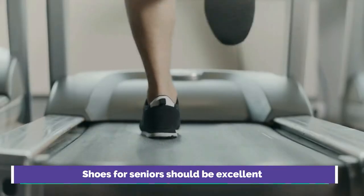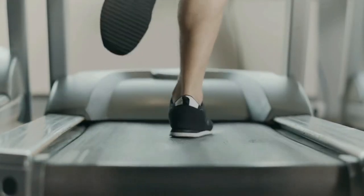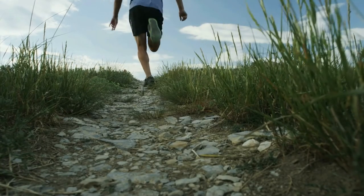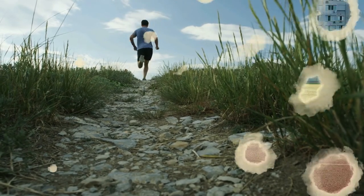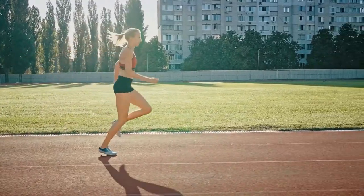Number 4, shoes for seniors should be excellent in providing the needed support and breathability. Consider footwear that comes with a flexible leather or mesh upper. Alternatively, you can go for shoes that have a tapered support system from heel to toe. Such shoes aid in reducing strain on feet, heel, and ankles.